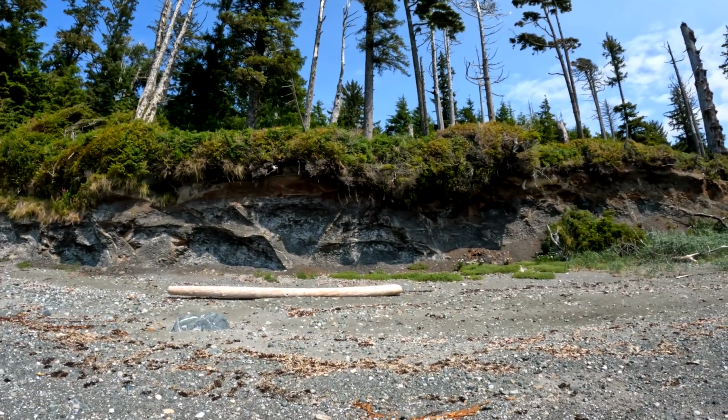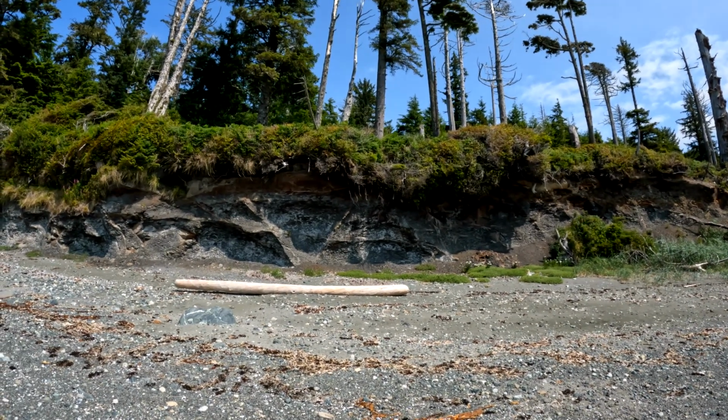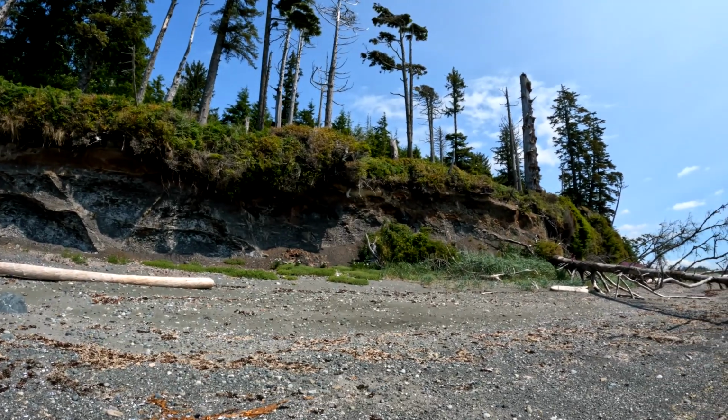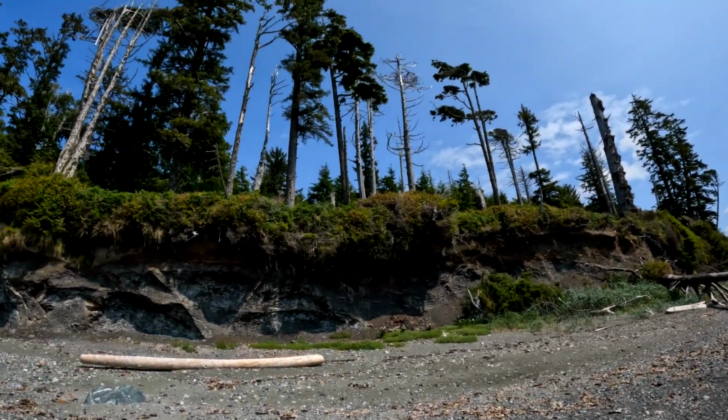Right here are these bluffs. You can hear dirt and rocks and stuff dropping from underneath where they're kind of eroding. Eventually trees are gonna fall down here.